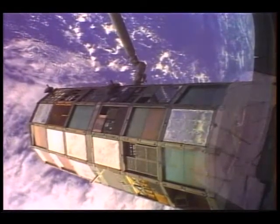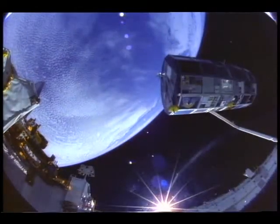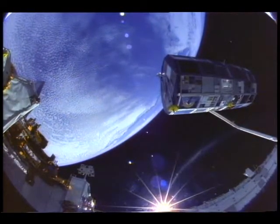The Long Duration Exposure Facility. 6 years of unparalleled information extending our future capabilities in space.